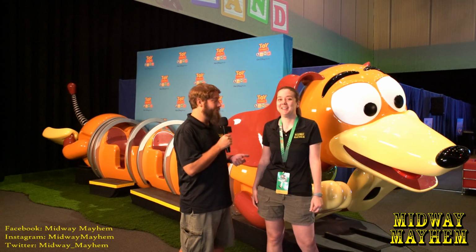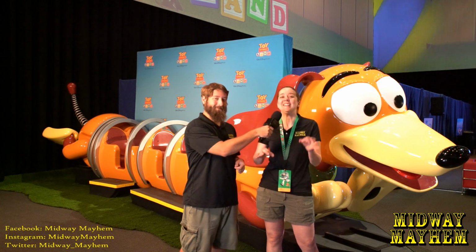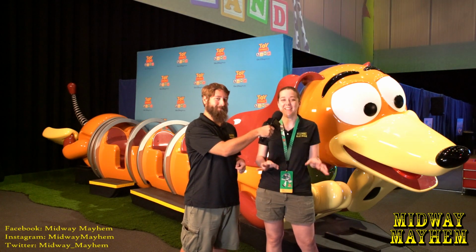Alrighty, guys, so we're over here in front of Slinky Dog Dash's coaster train. This looks really neat. Lauren, can you tell me anything that really sticks out to you about this? Guys, this is exactly like the movie Slinky Dog.